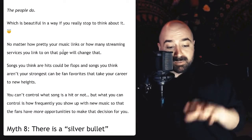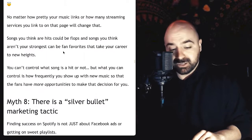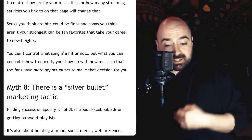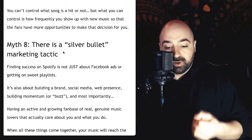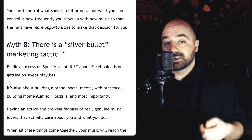No matter how pretty your music links are, or how many streaming services you link to, that page will not change that. Songs you think are hits could be flops, and songs you think aren't your strongest can be fan favorites that take your career to new heights. You can't control what song is a hit or not, but what you can control is how frequently you show up with new music so that the fans have more opportunities to make that decision for you.